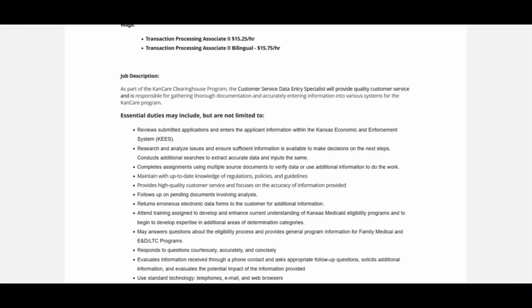You'll be evaluating information received through a phone contact and ask appropriate follow-up questions. You will solicit additional information and evaluate the potential impact of the information provided. And you will use standard technology, and these are telephones, email, and web browsers.